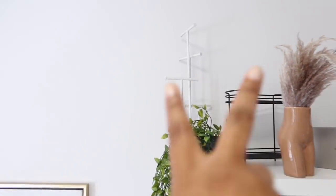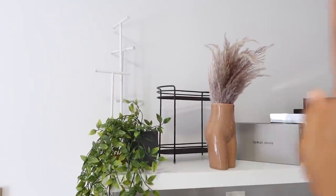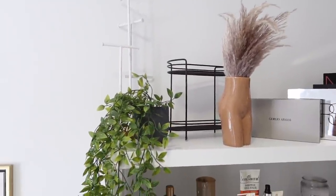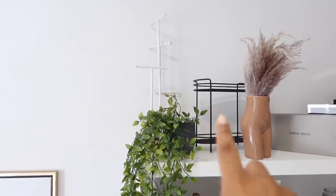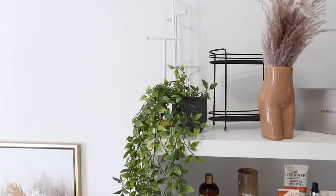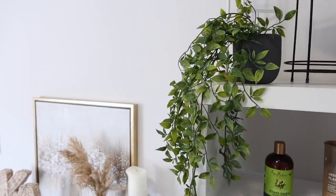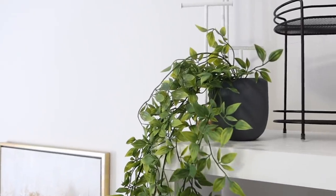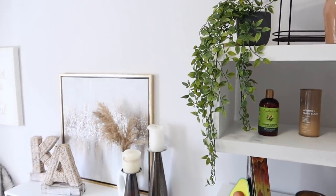I also have two random containers, like empty shelving units back there that I had in my bedroom. I'm just trying to find what I'm going to put on them. That one is really for jewelry, and that one I had in my bathroom, but they're just sitting up there for now. And then I had this really cute fake plant that I got from Home Goods. You know when you go to Home Goods and you have those really random trips and you see things that you want? I just bought it and it fits perfectly right here.